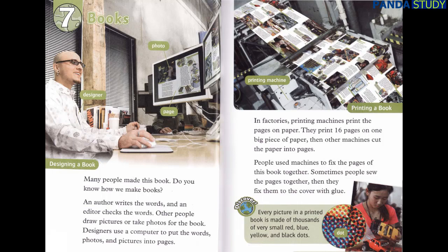Other people draw pictures or take photos for the book. Designers use a computer to put the words, photos, and pictures into pages. In factories, printing machines print the pages on paper. They print 16 pages on one big piece of paper. Then other machines cut the paper into pages.